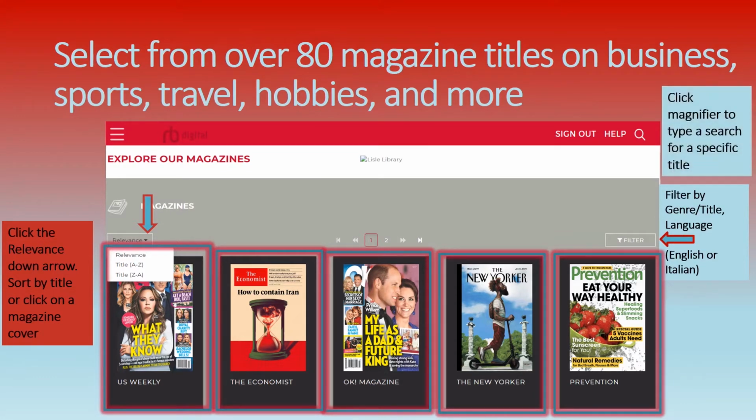Another option you have is if you want to find a specific title and see whether or not RBdigital has it, you would click on the magnifier and search for the specific title.